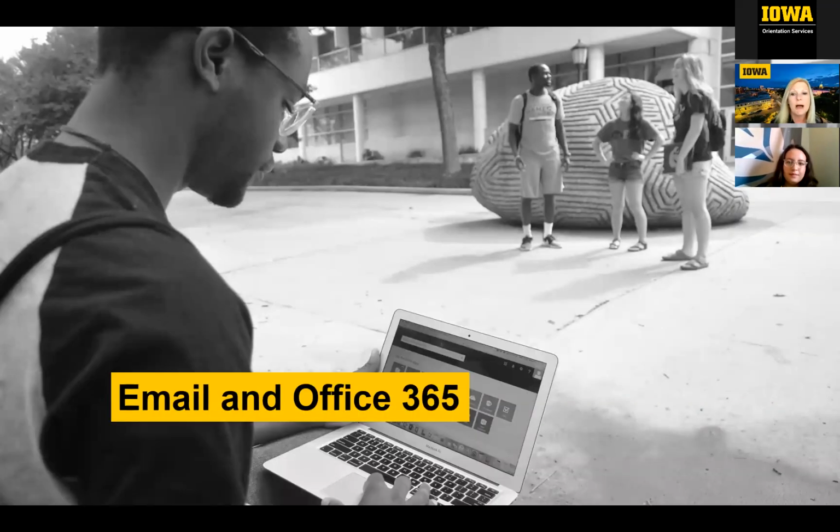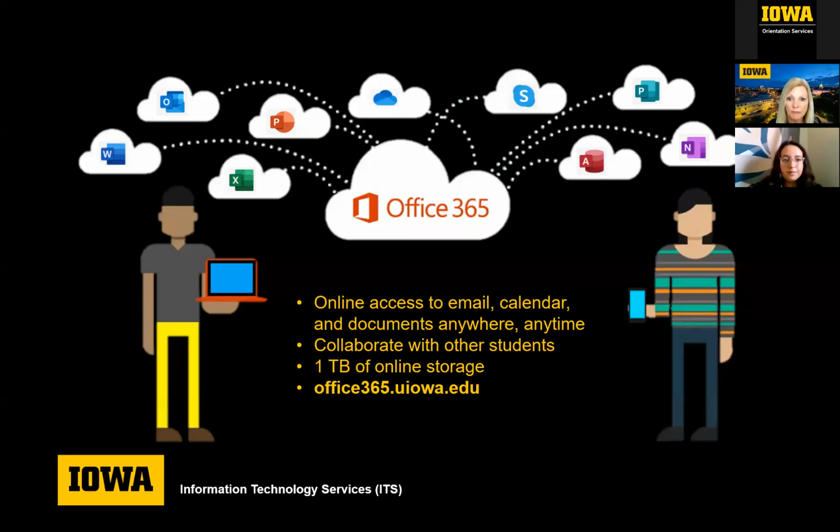Okay, so let's talk about email and Office 365 a little bit more. We've already learned that you're going to want to make sure that you use the Outlook app if you want to use email on your phone.